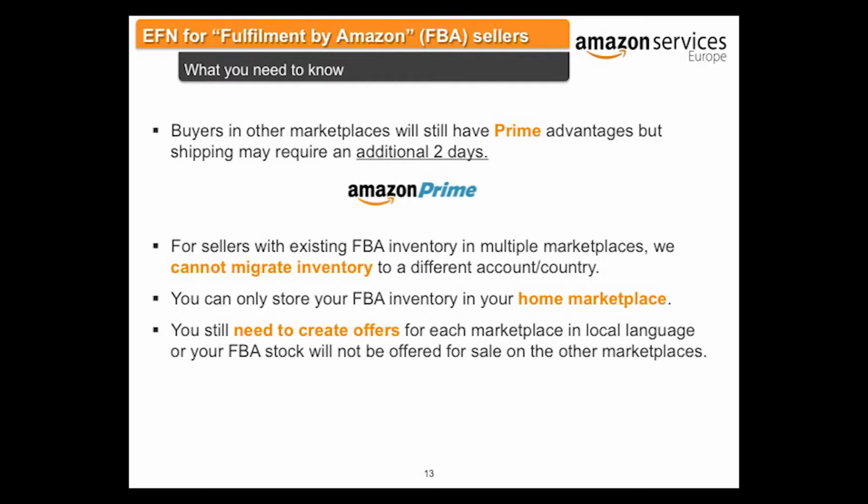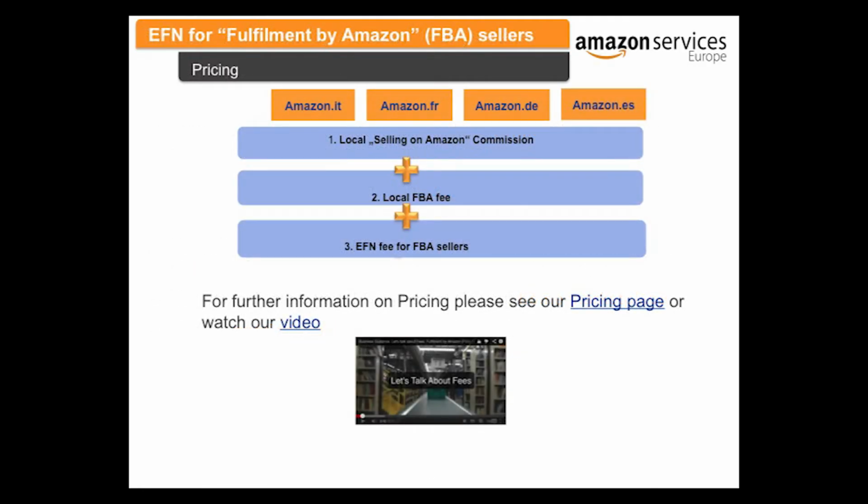You can only store your FBA inventory in your home marketplace. Also, you still need to create offers for each marketplace, or your FBA stock will not be offered for sale in other marketplaces. EFN pricing.